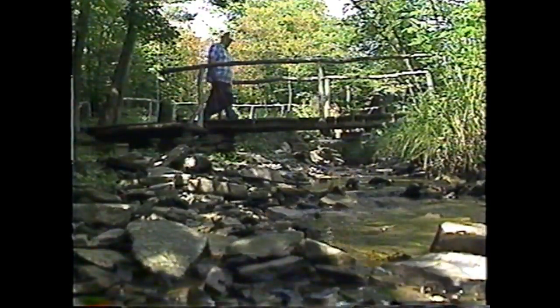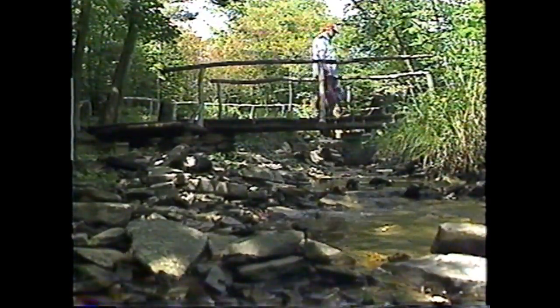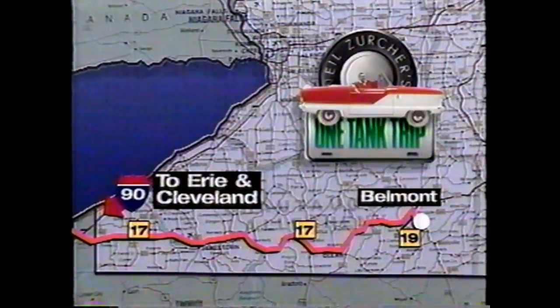How many can spend the night here? Depends on how friendly they are. Normally, 1 couple, 3 couples is a very average party. Pollywogg Holler, a different sort of place to spend a weekend, either romancing or just relaxing. And it's just a 1-tank trip away in western New York.